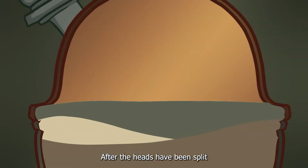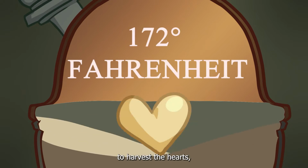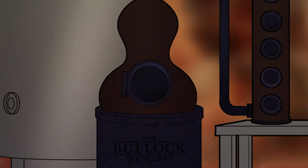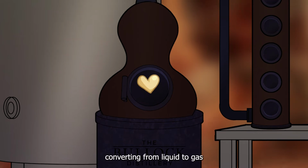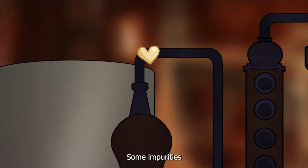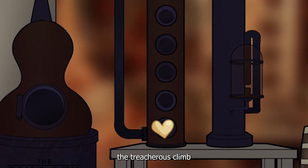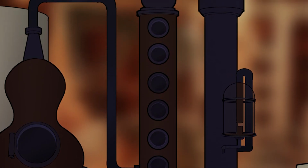After the heads have been split from the heart and tails, the temperature inside the copper pot rises to harvest the hearts, further purifying the spirits. After reaching its vapor point, the hearts enter a phase change, converting from liquid to gas just as the heads did before. Some impurities leach onto the hearts as they escape the copper still. However, these impurities do not last long as they begin the treacherous climb of the metal plate maze known as the reflux chamber.